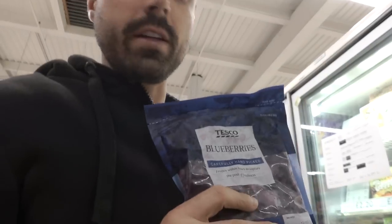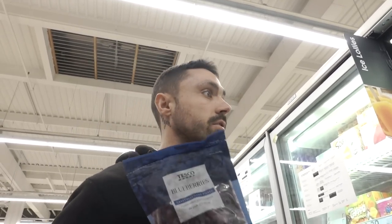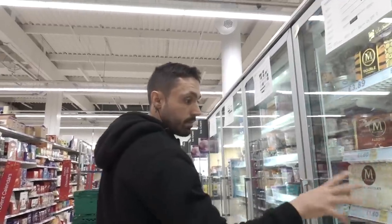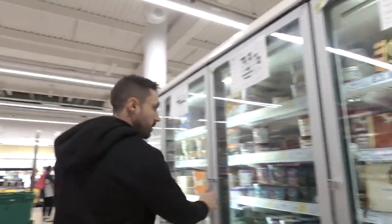It's much more cost-effective to get frozen berries than it is to get the fresh ones. And they're usually frozen a lot riper. So yeah, frozen fruits for your smoothies, for your oats. Amazing, really good and cheap. This is the Magnums that we don't buy because they're not vegan. Keep moving. What do we got here?